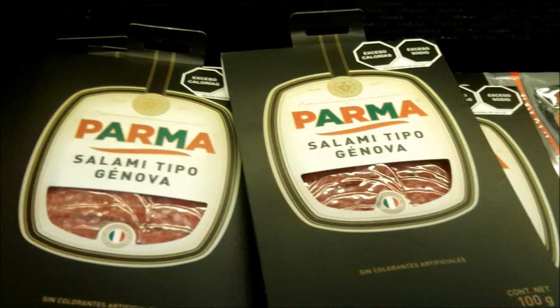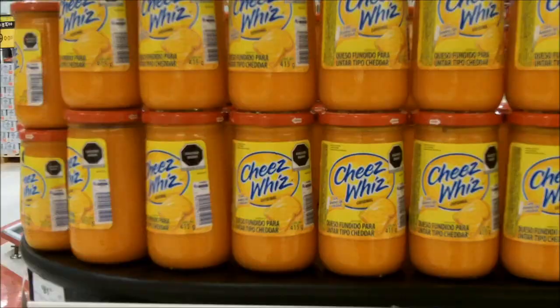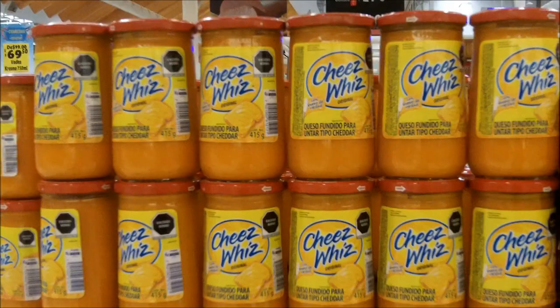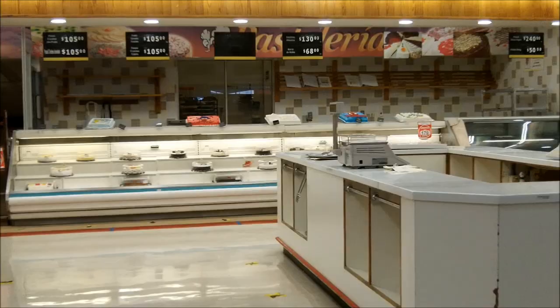And yeah, look at that. Italian products, pepperoni and jamón serrano. Look at that. They are Mexican ones. This product, I loved it when I was a kid. Cheese Whiz and Parmesan cheese. We don't use it too much, but this is what we find here.